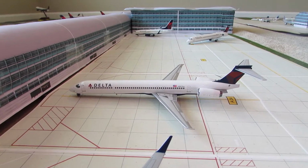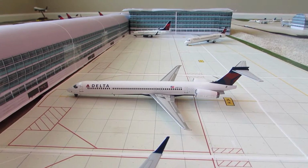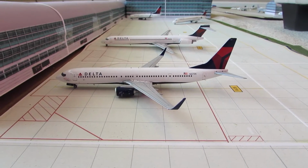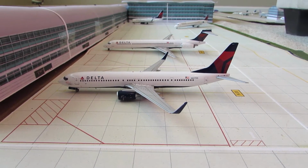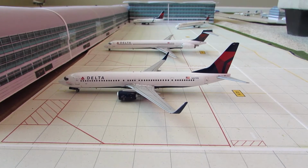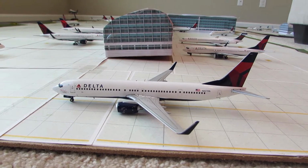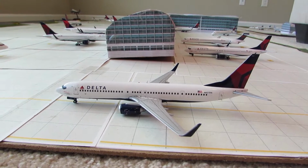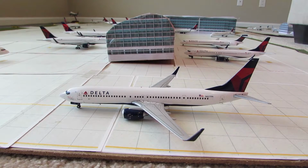Here we have another Delta MD-90. He just arrived from Cancun, and he's going to do a flight out to Orlando. Next up, we have a Delta 737-900ER. He's going to be pushing back in about 30 minutes for Minneapolis-St. Paul. Here we have a Delta 737-900ER. He just pushed back from the gate, and he's taxiing over to the runway for departure out to Seattle.